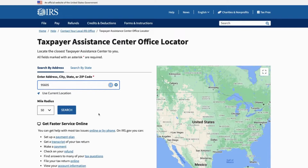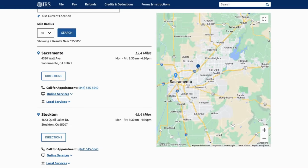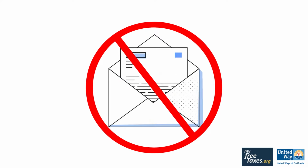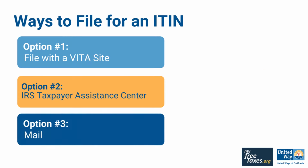The IRS Taxpayer Assistance Center will review your personal identifying documents and return them to you immediately. It is not required to mail these personal documents with your tax return. IRS Taxpayer Assistance Centers are by appointment by calling 844-545-5640.